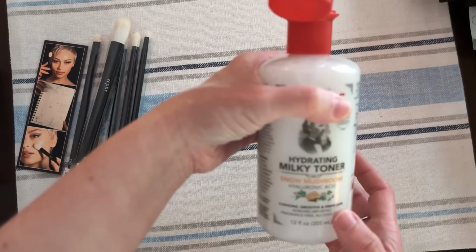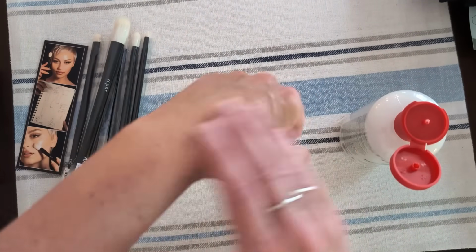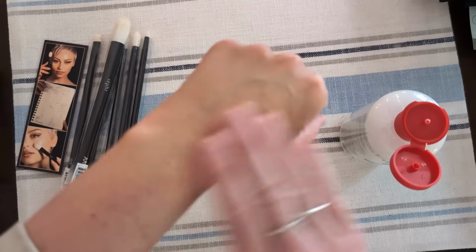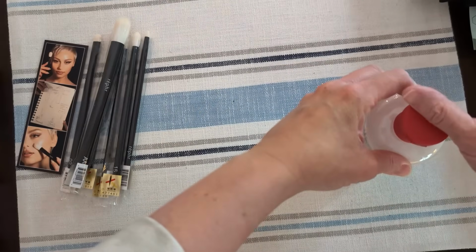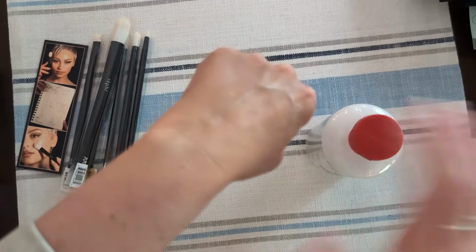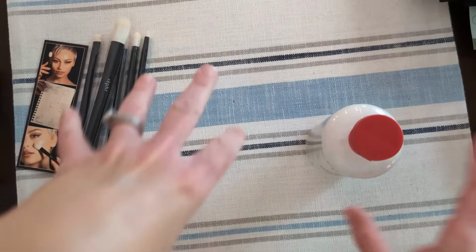How many ounces is this? Okay, yeah, and this is 12 ounces. I think the Rhode one I said was 4.7. So you're getting almost triple the amount of product in the Thayers one. And wow, I mean, my hand feels so good right now. So plumped up. I'm excited.